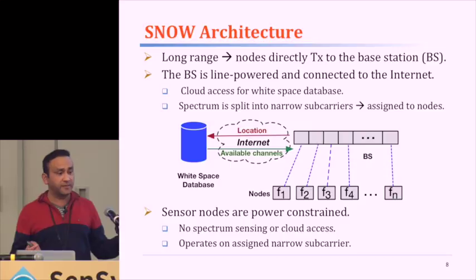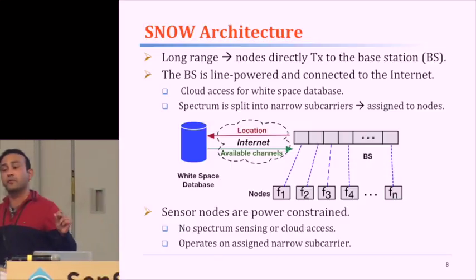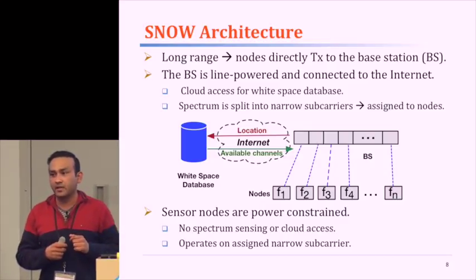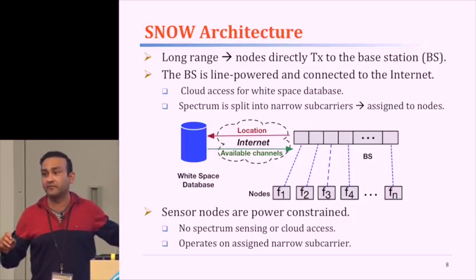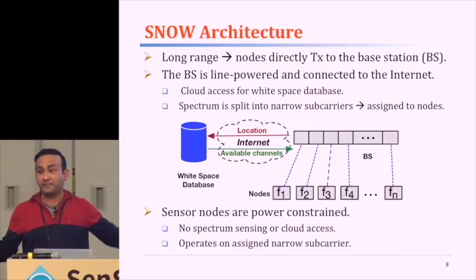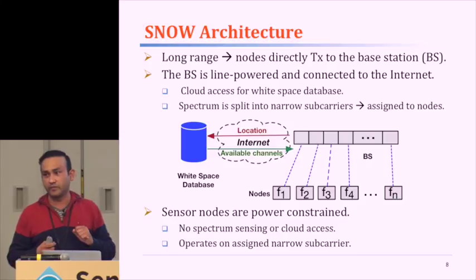And white space, as I said, is available in many places, especially in rural and suburban areas, where you're gonna get huge white space spectrum. I came from Rolla actually, where most of the TV channels are free. I know, which means you're gonna get huge spectrum. So the base station is gonna grab those.